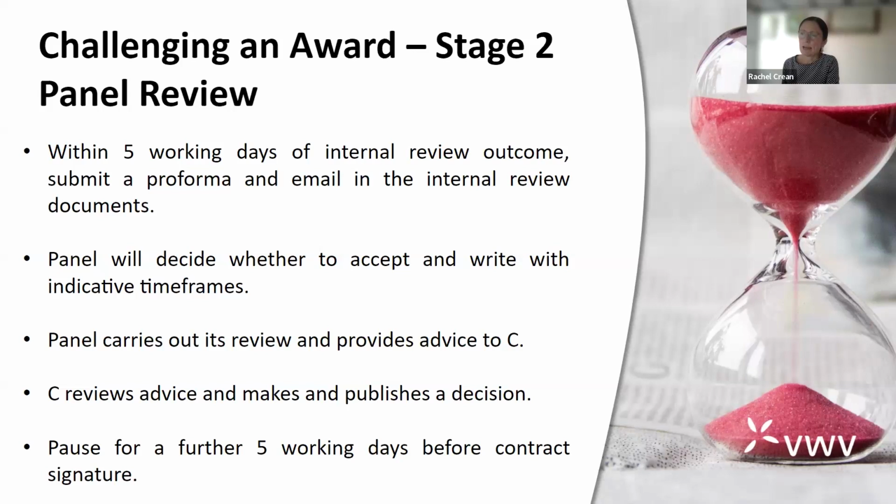A report is then prepared and shared with the commissioner, and it has to identify whether or not there's been a breach, and if there has been a breach, whether it has any material impact or not, in which case, if no material impact, their advice will be to carry on as they were, or the advice may be to rewind the process or to abandon it entirely. The advice or a summary of the advice will be published. The commissioner has to review the advice, and then the commissioner itself makes a new decision as to whether to continue, rewind or abandon. That decision gets published, and if they decided to press ahead, they wait another 5 working days before the contract can be entered into.